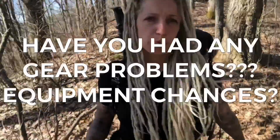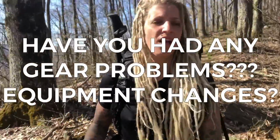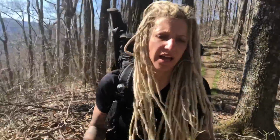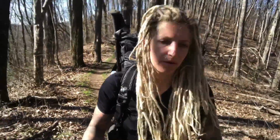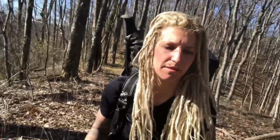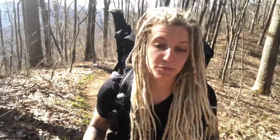Have I had any gear problems, and have I changed any equipment since being on the trail? Well, the main one is shoes. I got new shoes sized properly, so hopefully that's fixing any feet issues. Otherwise, for gear, I had mentioned a while back about my tent stakes sucking, and I haven't really had too many issues actually since I figured out I was setting up my tent a little bit wrong. Anyways, the tent stakes are like S-hook ones. I don't know what the brand is, and they're very smooth.